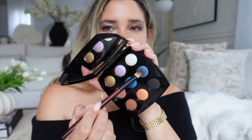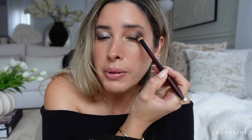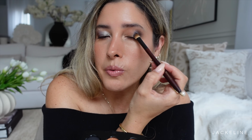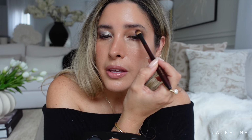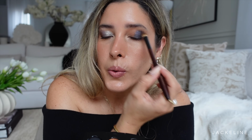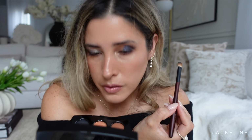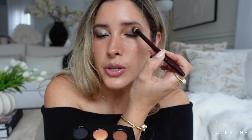So far, there's no fallout. Next, I'm going to this shade. And this may have a little bit of fallout. Let's see. Let's just spray. I'm applying it just with the tip right next to the black shade. Mixing it in. I want to create kind of a gradient. Oh, that's good. That's really good. I'm looking close and there's no fallout. And the payoff is sublime.